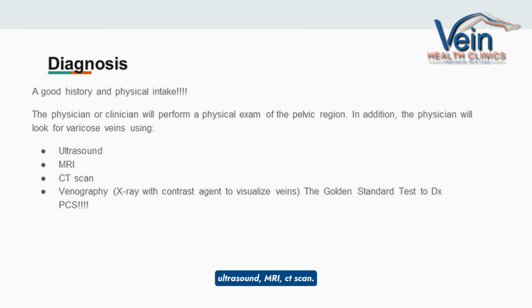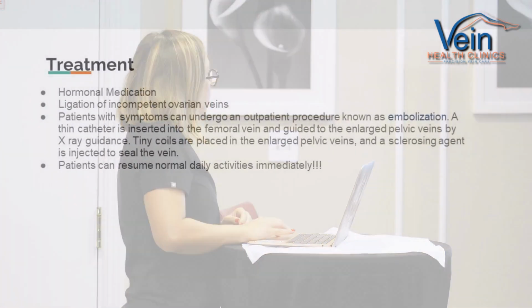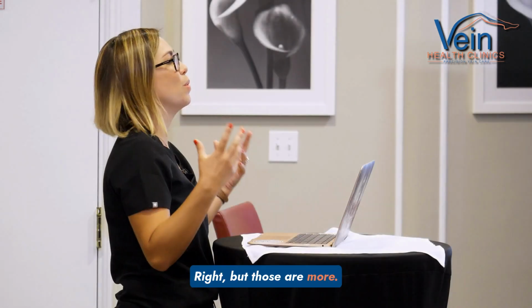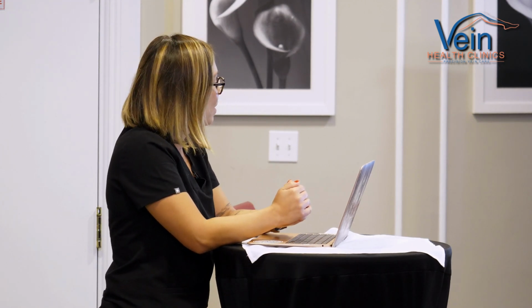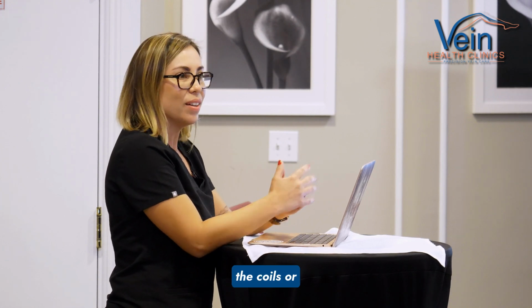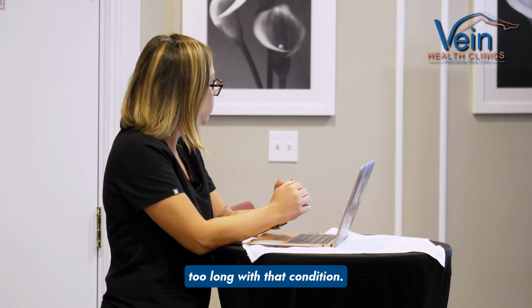All right, next. Diagnosis: ultrasound, MRI, CT scan, but the gold standard is venogram. For treatment, hormonal medications include medroxyprogesterone acetate and goserelin. I don't know if I'm pronouncing it right, but those are less invasive. But as we do in our clinic, the embolization with the coils is what we aim for in patients who have been suffering for too long with that condition.